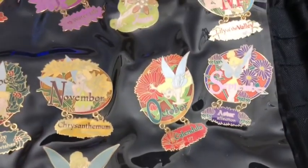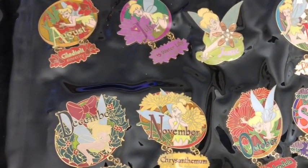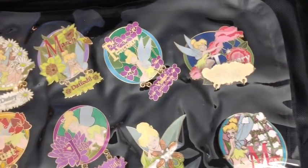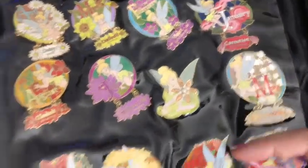I actually bought this collection sight unseen. They sent me a few pictures, and then I made my decision. I think it was a solid decision. I'm pretty happy with it.